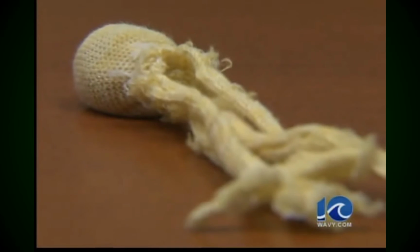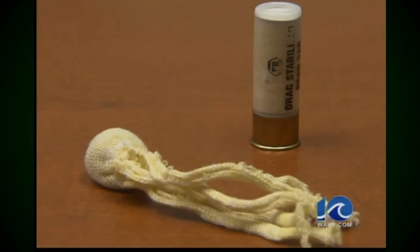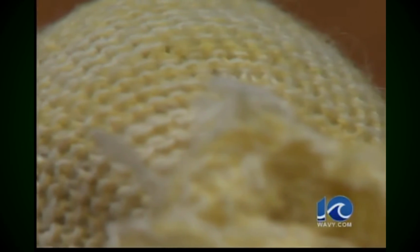The bags are about the size of a gumball, filled with birdshot. They travel at speeds less than real bullets. Officers usually aim for the legs in order to immobilize the suspect, but police are quick to point out it doesn't replace real bullets. And if an officer uses this in place of a real bullet and it fails, then the officer has nothing left.